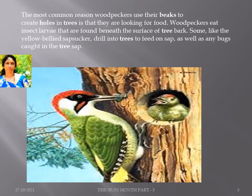The most common reason woodpeckers use their beaks to create holes in trees is that they are looking for food. Woodpeckers eat the insect larvae that are found beneath the surface of tree bark. Some, like the yellow-bellied sapsucker, drill trees to feed on sap as well as any bugs caught in the tree sap.